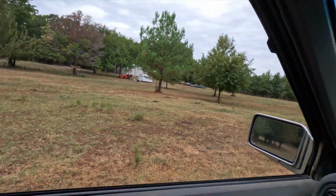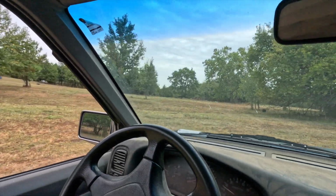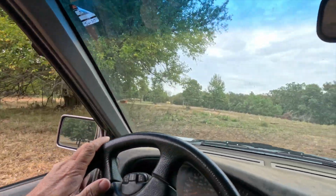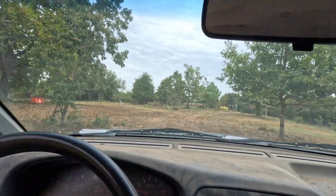But there are no cattle in this part. The cattle are all down there in the back. It won't be long and I'll be catching those calves and taking them to the sale. So I'm going to have to rebuild a corral.